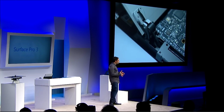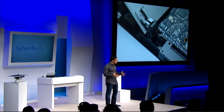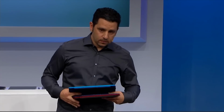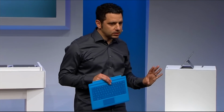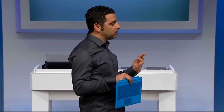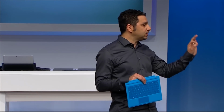We know that to really build a tablet that can replace the laptop, it has to work in your lap. I want to introduce you to the Surface Pro Type Cover. It's got a lot of accolades from thinness, and we've made it even thinner. We put a ton of energy into the trackpad this time around. This trackpad's 68% larger than the previous trackpad before it. We've reduced friction by 78%.